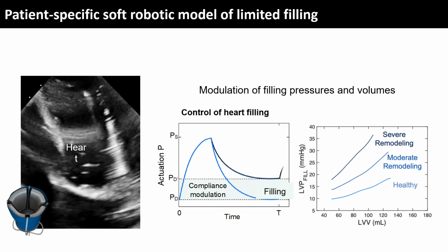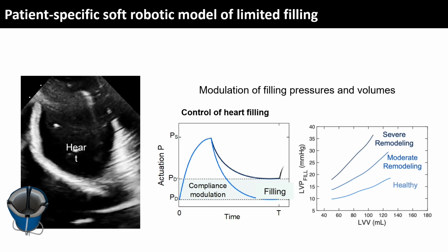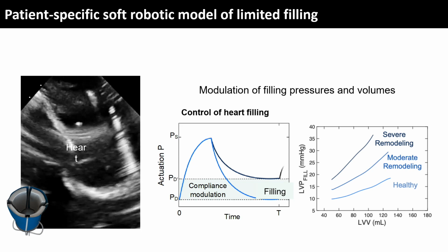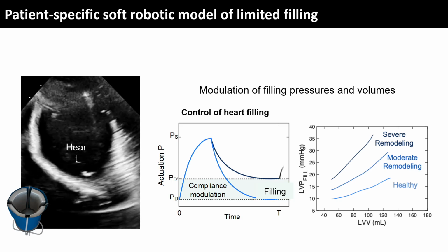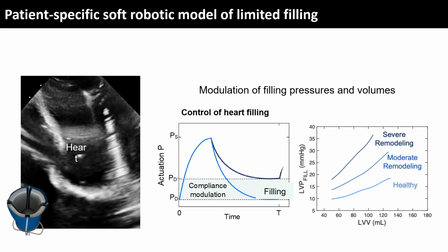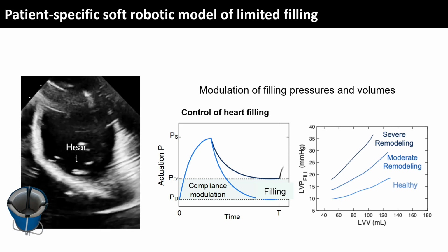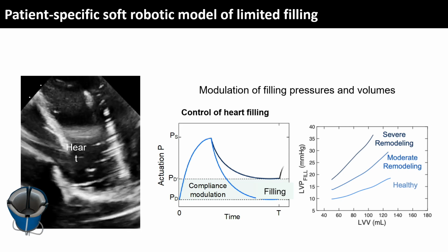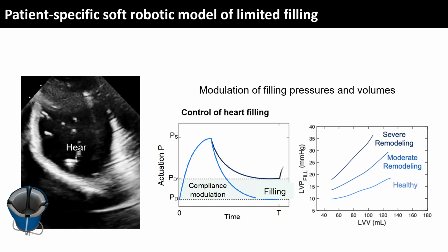This just shows how much of a gradation we can get in the ventricular compliance from healthy to moderate to severe remodeling. And that's really by contracting with the left ventricular sleeve, but varying the degree to which we empty the sleeve so that we replicate diastolic dysfunction or ventricular stiffening.